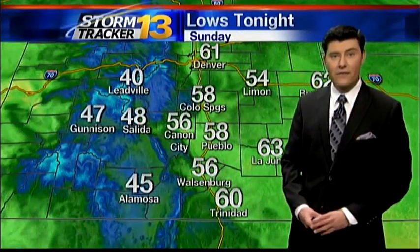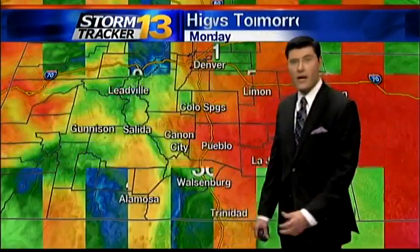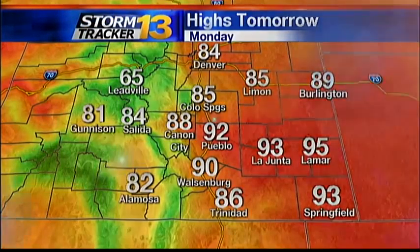Lows tonight into the 50s, 40s into the higher elevations, and a few 60s out to our east. 58 here into Pueblo, 58 into the Springs. Comfortable evening. Tomorrow warming up to the 90s across the board, looking at 93 into La Junta, 92 into Pueblo, so some nice temperatures there.